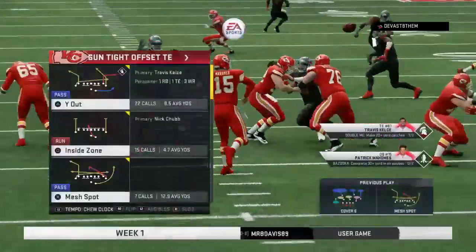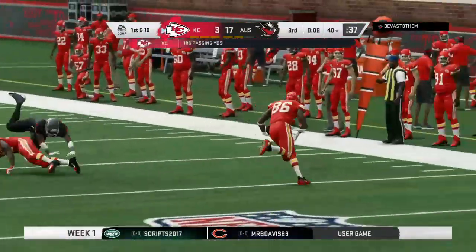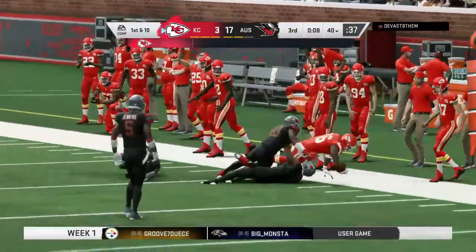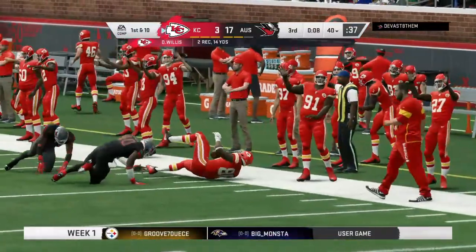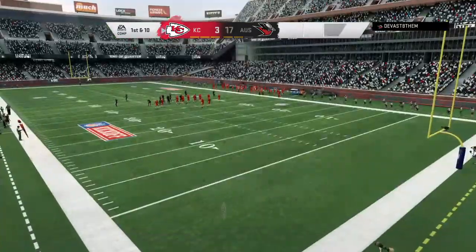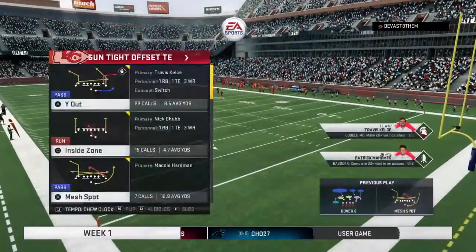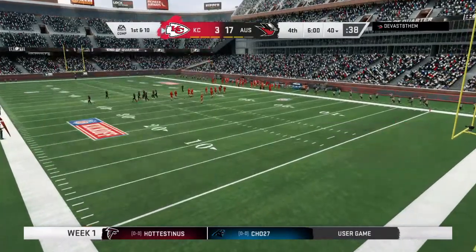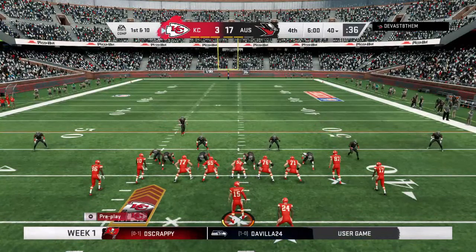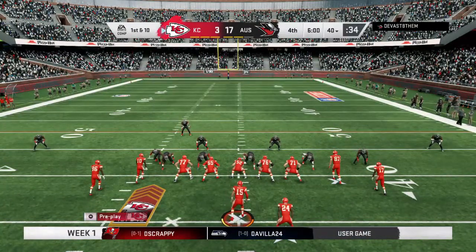And he takes us up to the 40-yard line before being corralled. Give him 13 yards there and a Kansas City first down. We are through three quarters here on NFL Kickoff Weekend. This is the NFL, and it's on EA Sports.